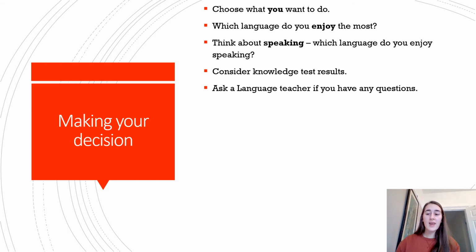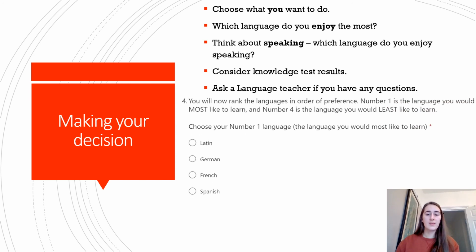If you do have any questions about this, do get in touch with one of the language teachers at school. When you're making your decision, you'll be doing it on a Microsoft Forms quiz, and you will have a question that looks like this. You will now rank the languages in order of preference. Number 1 is the language you would most like to learn, and number 4 is the language you would least like to learn. We ask you to rank each language in this way because although we want to give you number 1, that's not always possible. So do consider what you would rank the other languages as well.